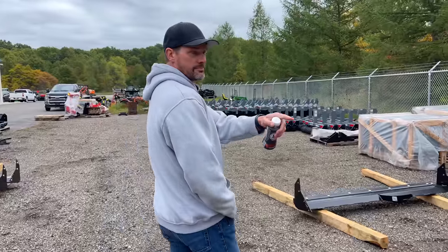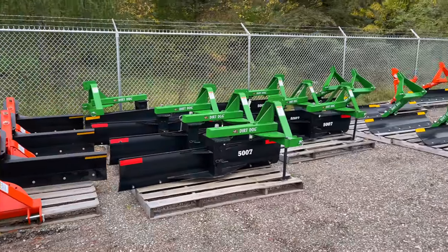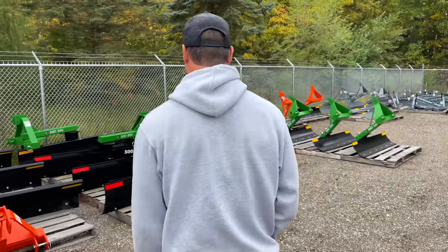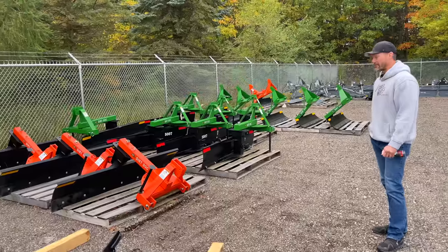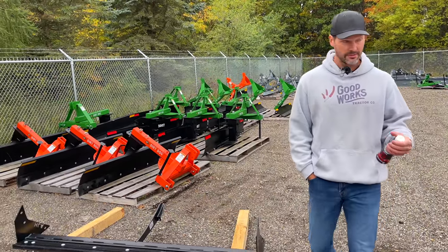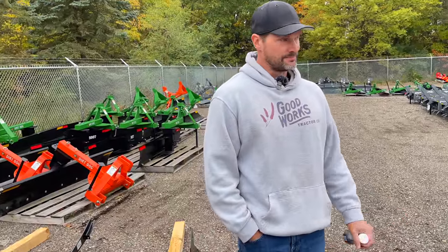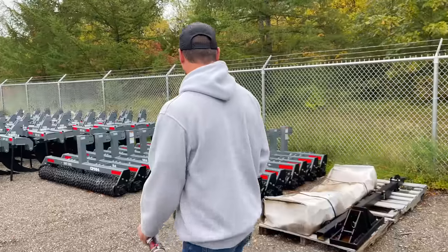Rear blades though, these basically never sell. They seem like a staple of a tractor in the tractor attachment world, but we just don't sell many rear blades. I don't know why, but they aren't my favorite tool. I mean, I think there's other tools that are better. Maybe that's why. Maybe I shouldn't say that. Maybe I should say they're my favorite tool, but I can't do that.